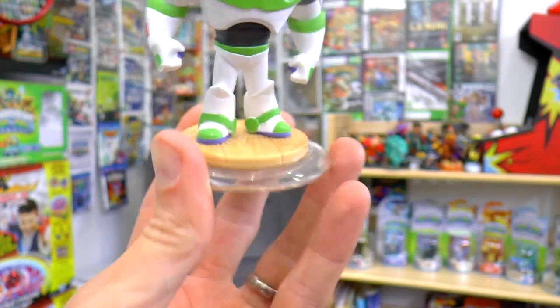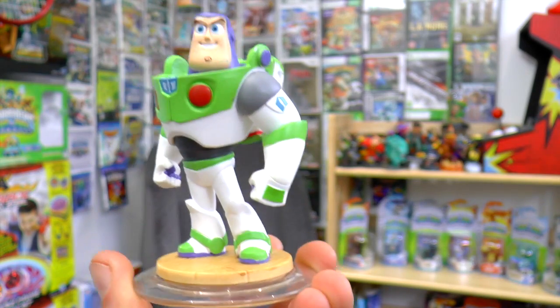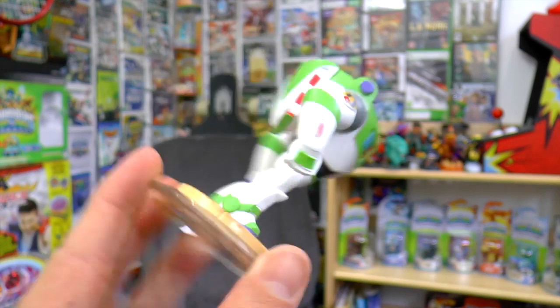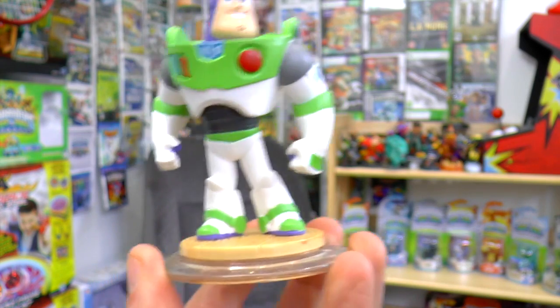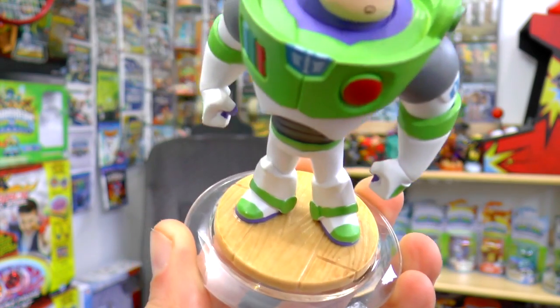So first up, we have Buzz Lightyear. As you can see, slightly more cartoony than maybe his other appearances in toy form, and this is to fit with the other figures in the Disney Infinity set. So there's been a slight compromise in terms of the character design. And I think that's the genius of these figures, that they look like a set. So when they're on the shelf together, they all go together.